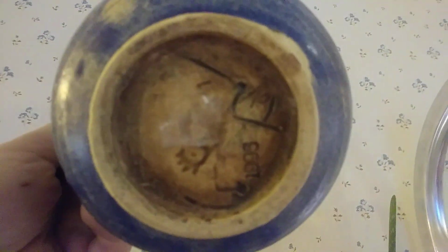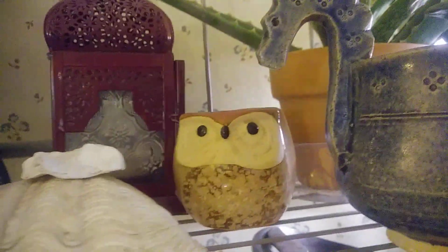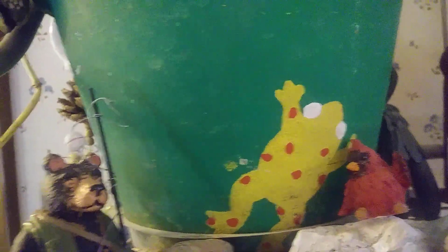Found it at the Goodwill. This one says 1993 on the bottom, so it's not like it's old. I just picked it up because my boys like their Viking folklore. We all do. Comes from being Scandinavian, I guess. Here's my other little Peter Pan. And this is a planter with a frog on it. Obviously, we like frogs and wildlife stuff, but that was a project my kids and I did together when they were little bitty. They're not so little bitty anymore.